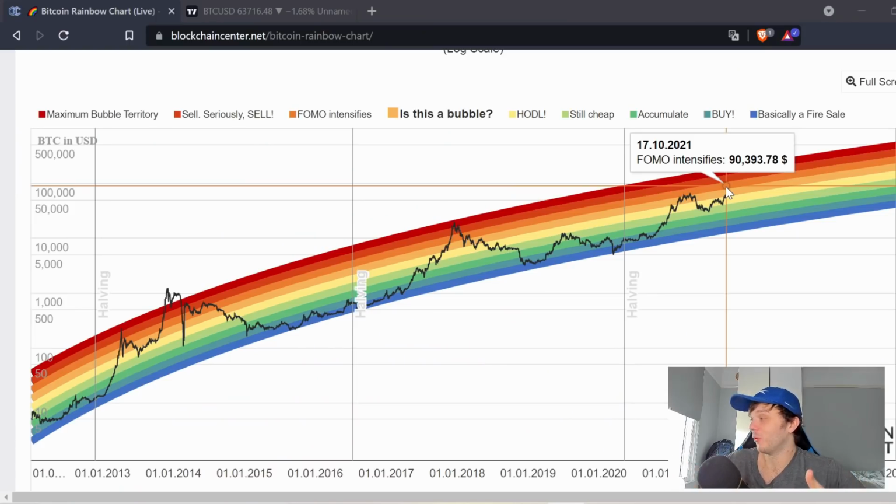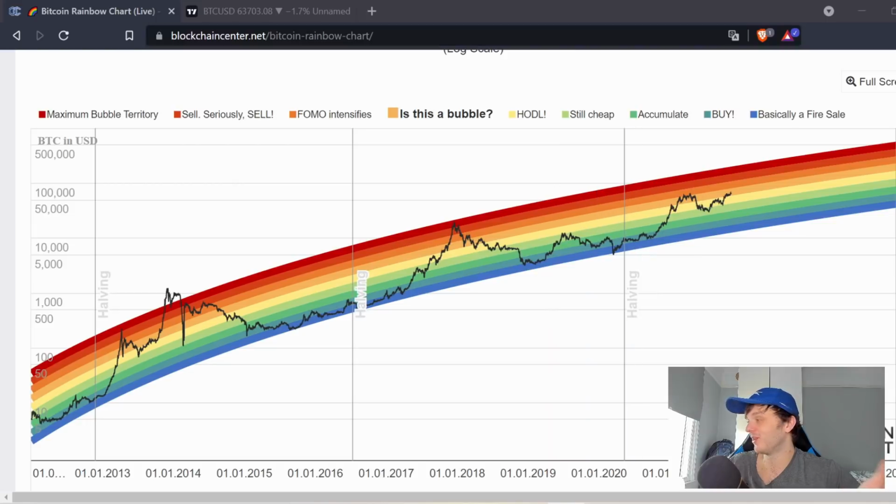And that's not even counting Ethereum, all the altcoins which had much bigger gains than Bitcoin. That's the most conservative option. The most conservative option was going from 100k to 1 million. Not bad at all. Not bad at all.